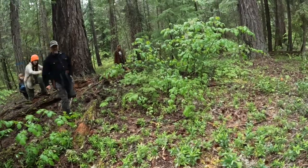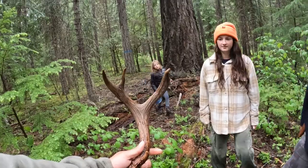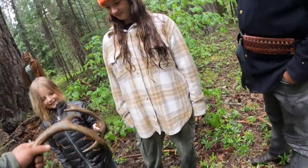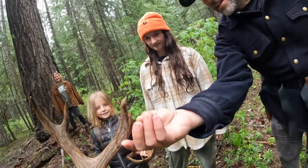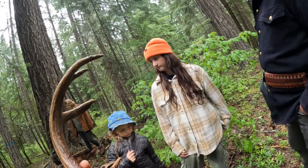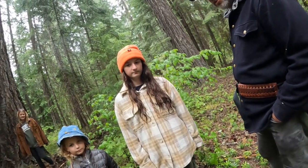Cool. That was a nice buck. Look at the eye guards on that. Found the other side. Woo! You can rattle. Oh, he's big. It's like a elk. And super dark. That's awesome. Cool. Sweet. A matched set.